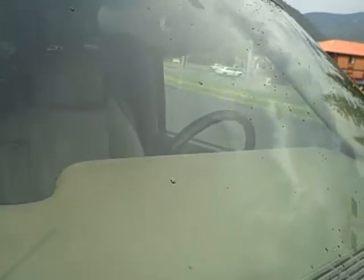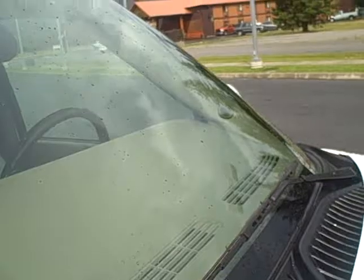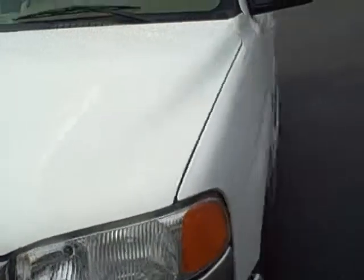Lastly, it's harder to tell, but I don't really see anything on the windshield that's concerning. So a pretty good rundown of the exterior of the vehicle.